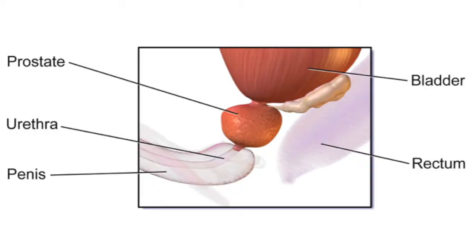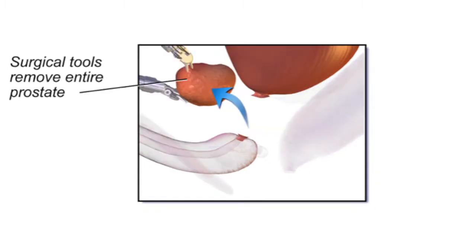We just want to spend a second to tell you about exactly what's going to happen during your surgery. In this first picture, you'll see the bladder, the prostate, and the urethra. The prostate is what's going to be removed during your surgery. In the second photo, it shows the robot actually removing the prostate.